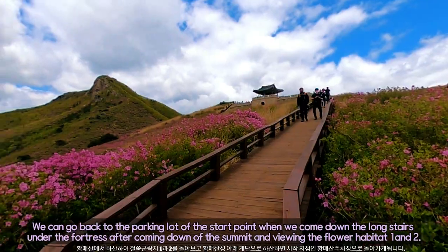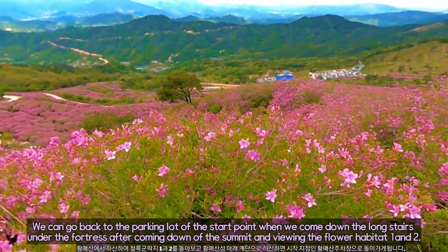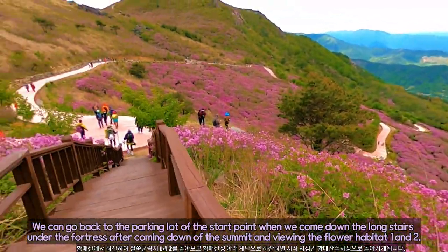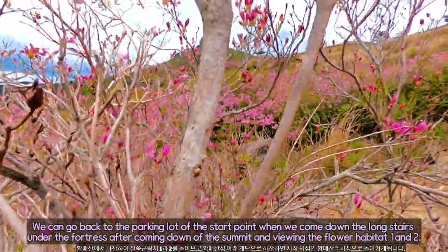We can go back to the parking lot after coming down the long stairs under the fortress, after viewing flower habitats 1 and 2.